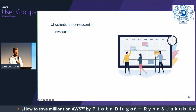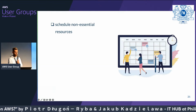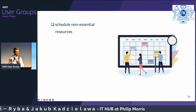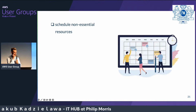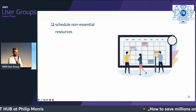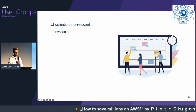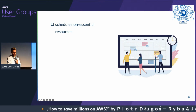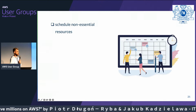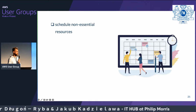Natively, they prepare the instance scheduler in a CloudFormation template. However, our customers are using Terraform, so we decided to rewrite the entire solution to Terraform. Of course, only the infrastructure part is rewritten to Terraform, because other parts like Lambda basically stay the same.